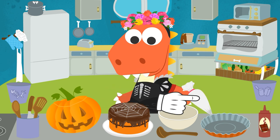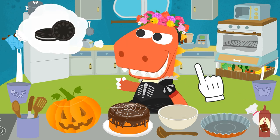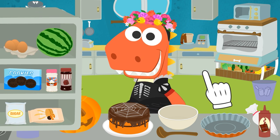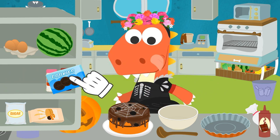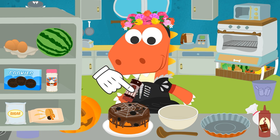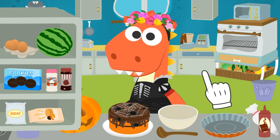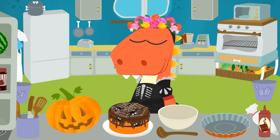It'd be great if we also had chocolate spiders. We can make them out of biscuits. You have great ideas when it comes to chocolate, Teddy. These are perfect! And for the legs, chocolate shavings. And for the eyes, I have a surprise. Chocolate balls. Aren't they cool? I've been saving them for this.